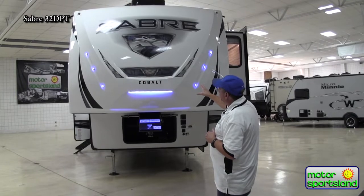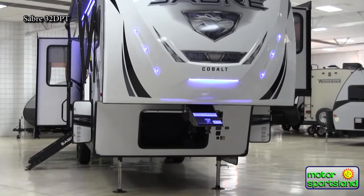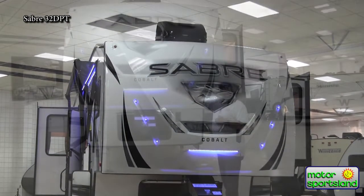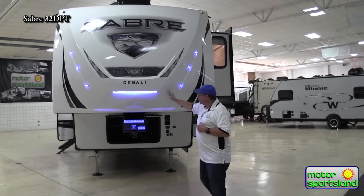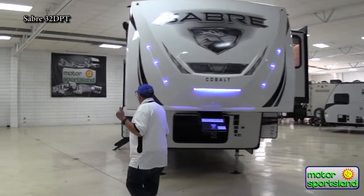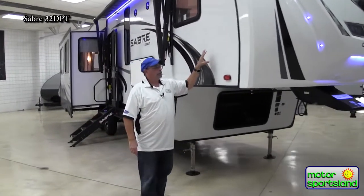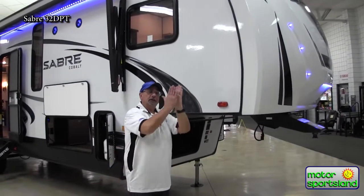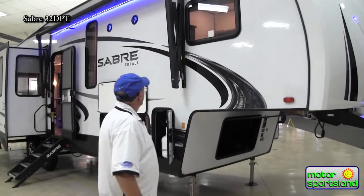The Sabre Cobalt package is striking. This is a high-gloss gel coat fiberglass cap with the LED lights, and the high-gloss gel coat means that 5, 10 years from now, this coach is going to look like that, so you have more return for your investment. The 32 DP, as we go along the coach, this is a true sheen high gloss, where there's some units you can see the little filaments and phylon. Once again, the high gloss actually bounces the sun off the unit, keeping your investment good for you too.